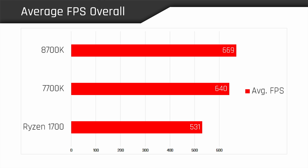Compared to the Ryzen 1700, the 8700K performed 26% better on average, which is significant. And while this certainly paints Coffee Lake as the faster gaming chip overall, not many users are using a GTX 1080 Ti to game at 1080p, like we did in today's testing. The wide performance gap you see here is bound to shrink with a more realistic scenario that I may be testing for you guys soon.